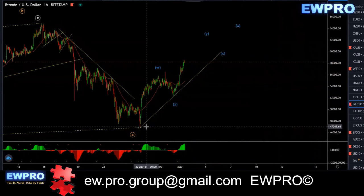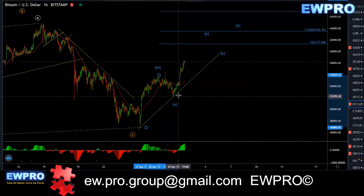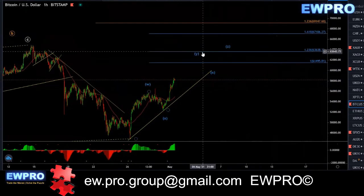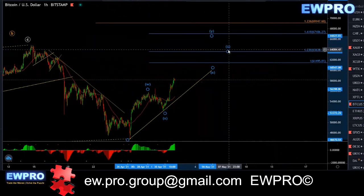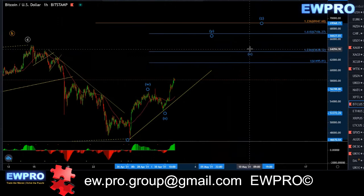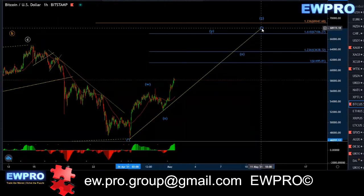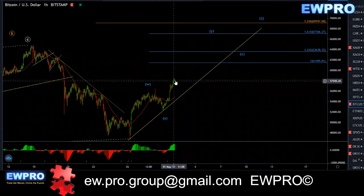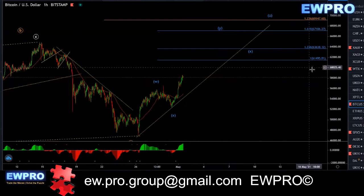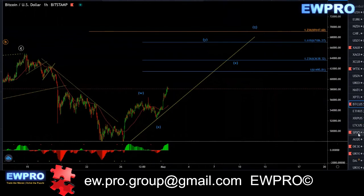So if we put wave Y at the 161.8 where we usually like to see it, we'll look for that motive pattern. So any little flag you get, you can look for buys, first targeting that 161.8 on the H1, and then wait for the X2, and then you get the Z up.